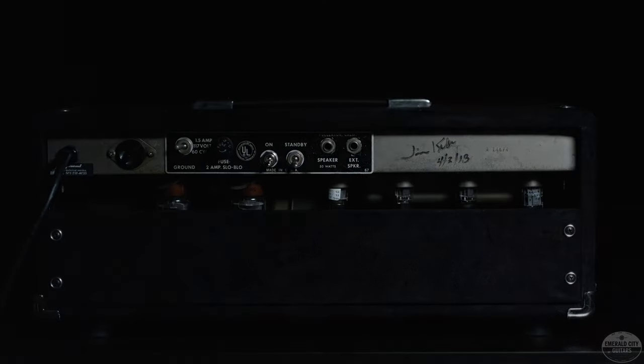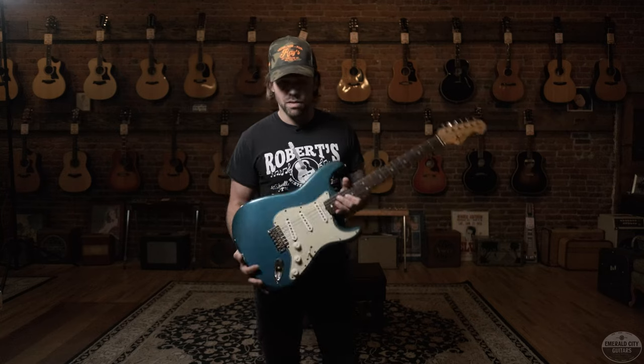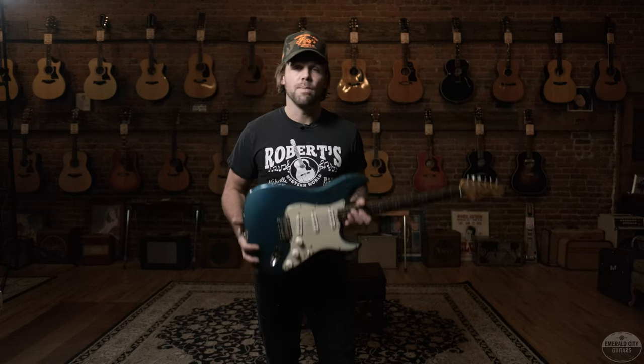I foresee these amps going up in value an incredible amount, just as far as how limited they are, how resale has been reflecting recently. They really are all that. We have Aaron Hiebert coming in today to do the demo with this 65 Strat, that Jim Kelley prototype Line Amp. Yeah, if you have any questions, please call us.